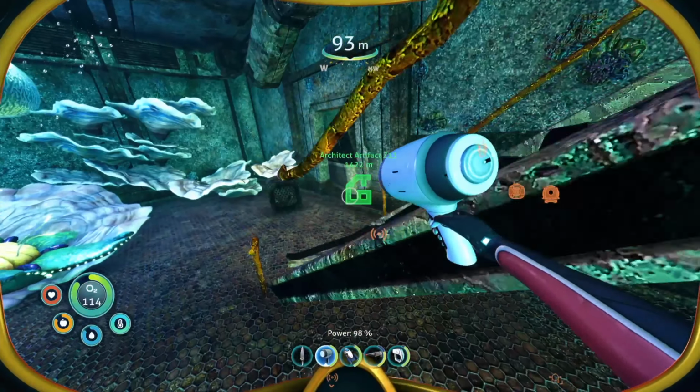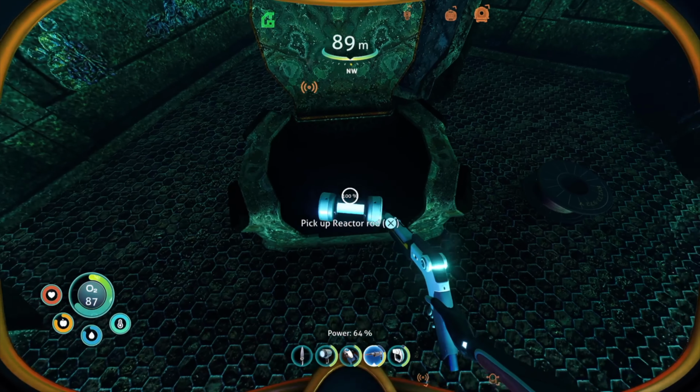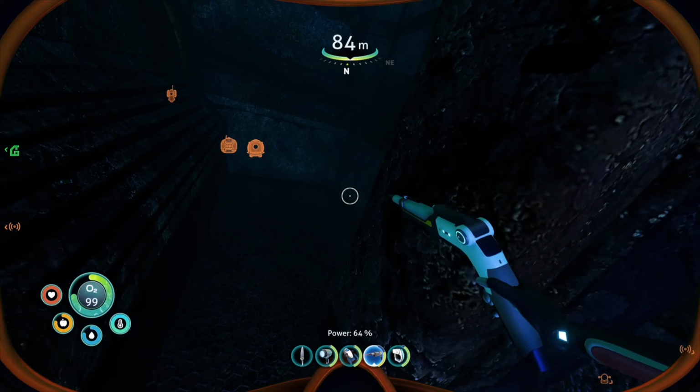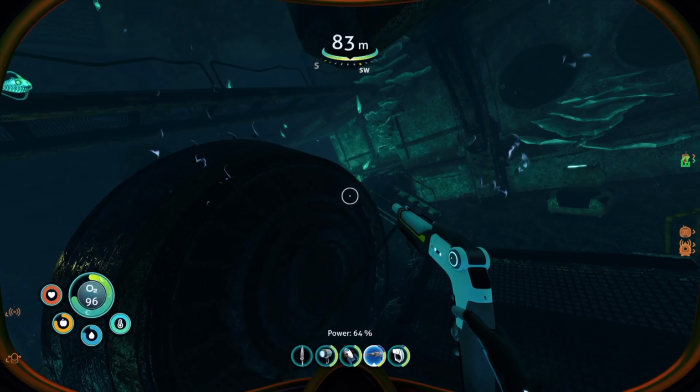Let's see what we got. There's a bunch of mushrooms and shit though. It reminds me of The Last of Us. Another thingy thing. Let's fucking go. More copper wire. They really love their copper wire in this place. I have found a lot of copper wire over here.